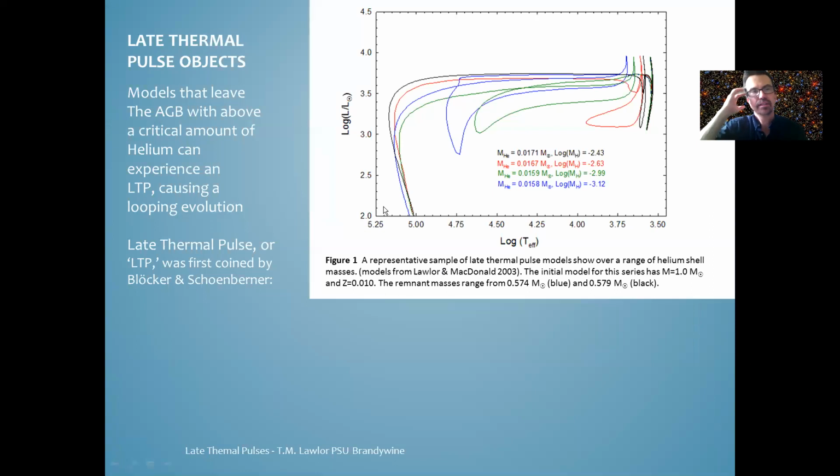The late thermal pulse objects, briefly, are just post-AGB helium shell flashes that occur between the AGB and the planetary nebula phase. What's shown here, the blue track, is a late thermal pulse. The earlier ones are actually AGB final thermal pulses, or what Blöcker and Schönberner called AFTPs.